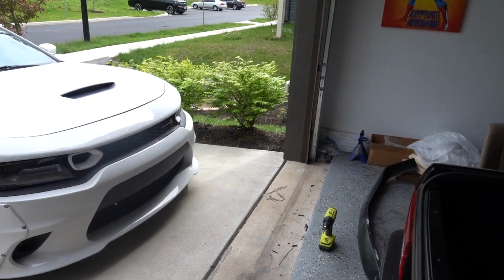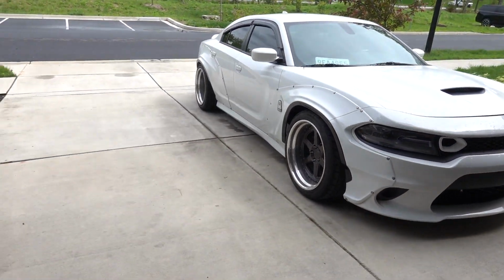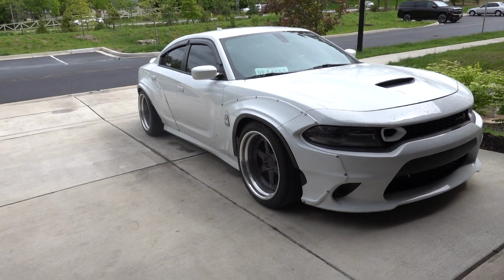In the meantime, we got the other wheels off. I got them inside the garage and as you can see, they're already gone. I already sold them. The day after I got them off the car, they were already sold. Made some money back. I got a lot of projects going on, so having some money back was nice. But let me know what you guys think about the wheels down in the comments.